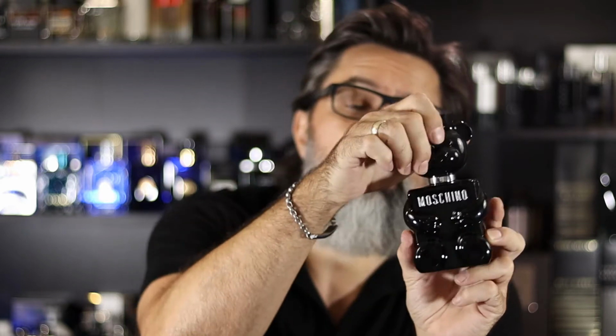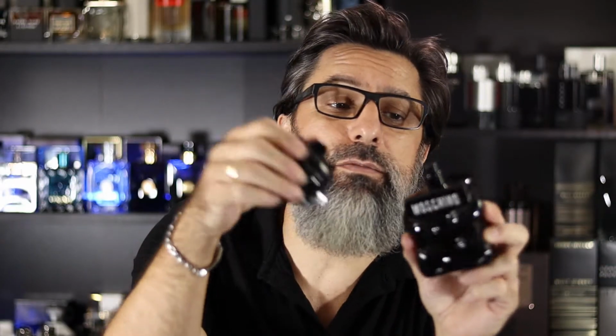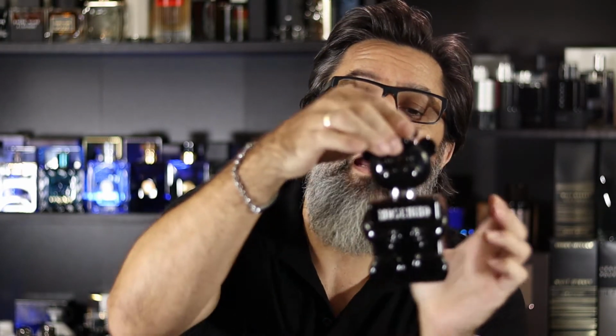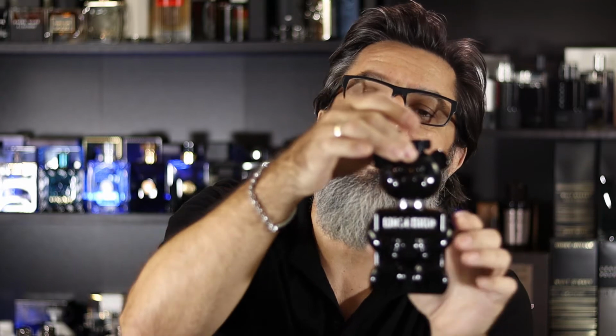So this is a cute little bottle from Moschino, Toy Boy. It's got Moschino written on the front of it. It's a black shiny bear. The top is the head. The sprayer is right underneath. Let's see. It's a tight little cap. The bottle is pretty heavy, but the head will definitely support its body.